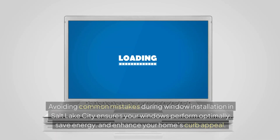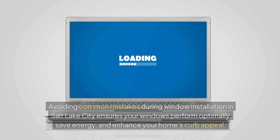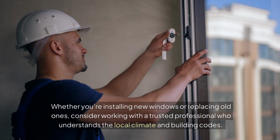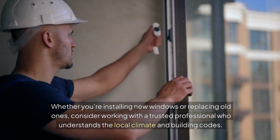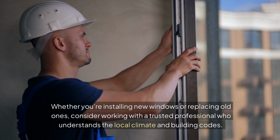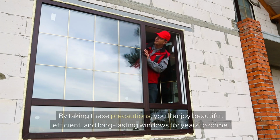Conclusion: avoiding common mistakes during window installation in Salt Lake City ensures your windows perform optimally, save energy, and enhance your home's curb appeal. Whether you're installing new windows or replacing old ones, consider working with a trusted professional who understands the local climate and building codes. By taking these precautions, you'll enjoy beautiful, efficient, and long-lasting windows for years to come.